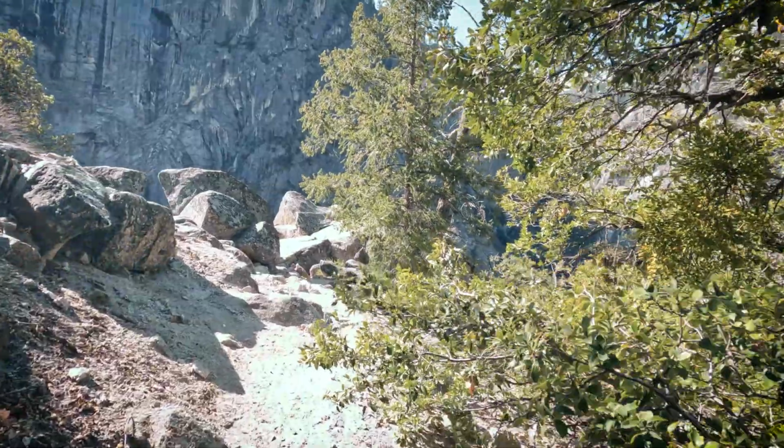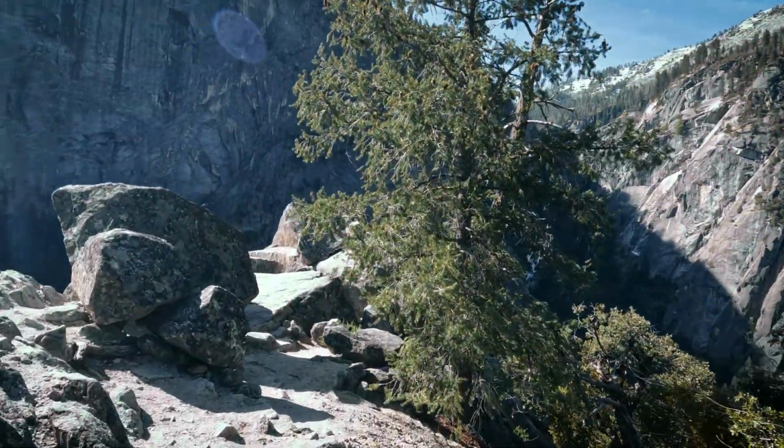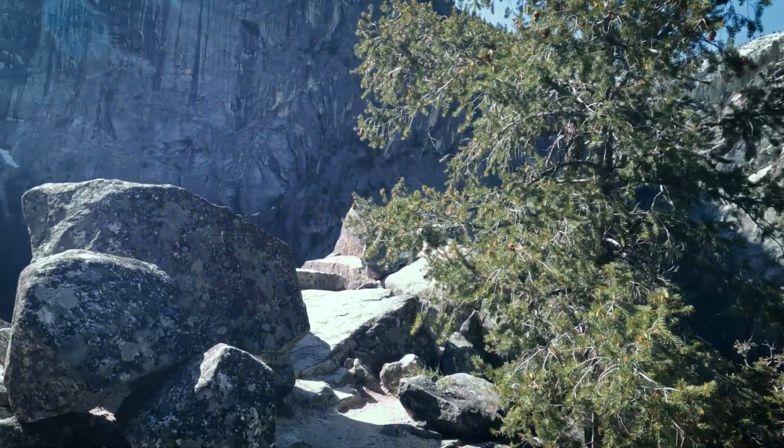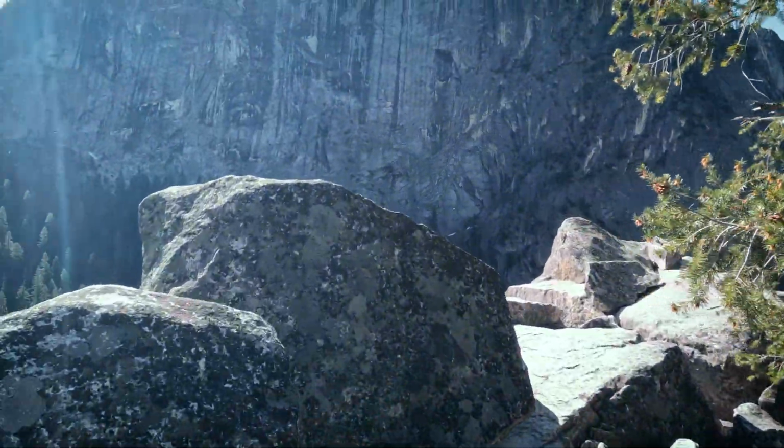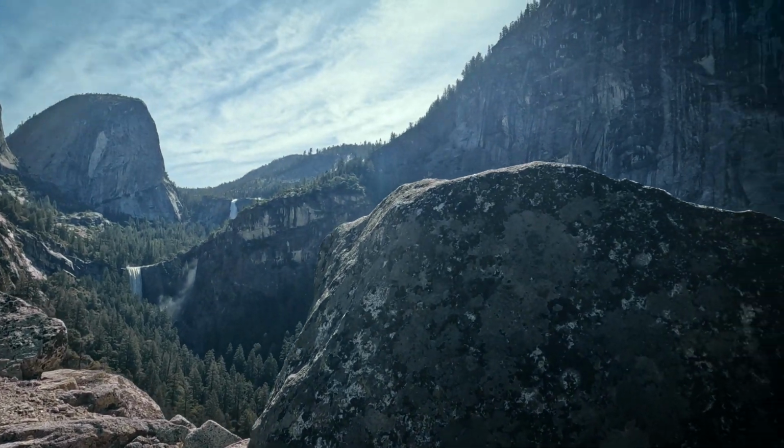Think this is it. Whoa. Where's the road?